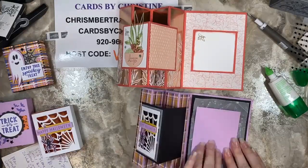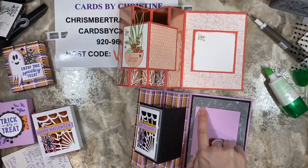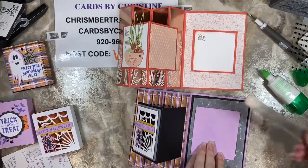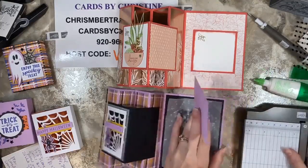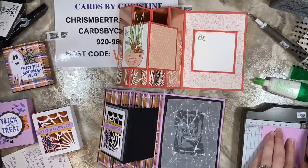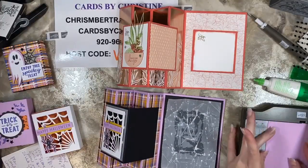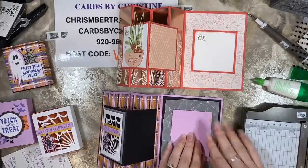So I need to trim. Is it a quarter inch off of here? Yeah. Okay, so I'm going to trim this down a quarter of an inch. So it currently is 3, and I'm cutting it down to 2 3/4. And then I think I can adhere that.